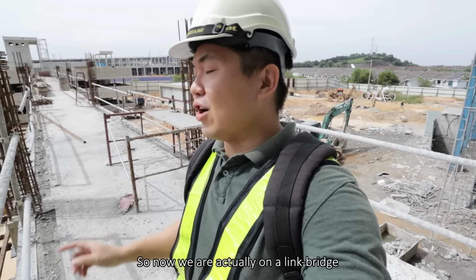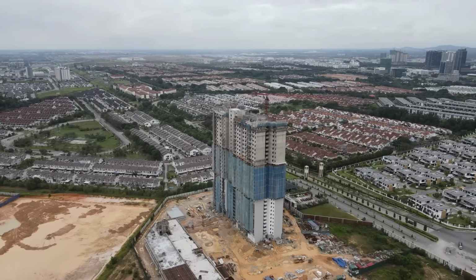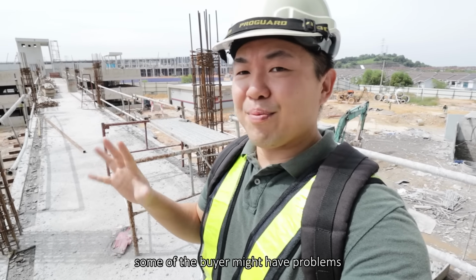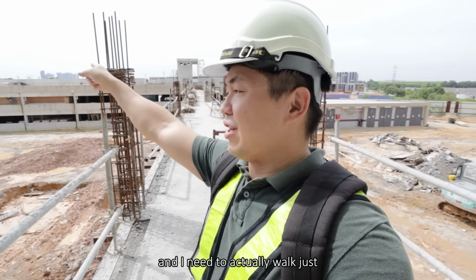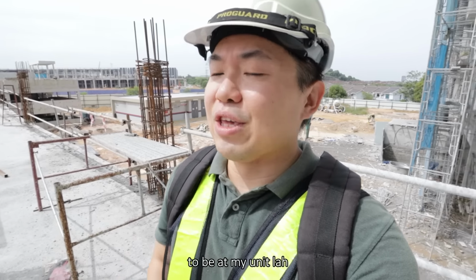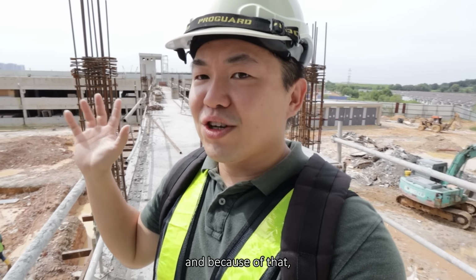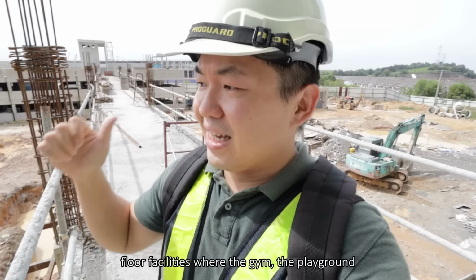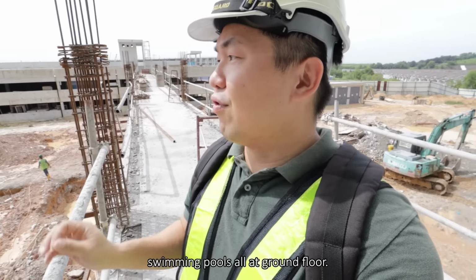So now we are actually on the link bridge between the car park and the tower, right? This is something that some buyers might have problems with, because after I park my car at the far end, I need to actually walk just to get to my unit. But that's due to the design, and because of that, it frees up a lot of ground floor space, so you can have a lot of ground floor facilities: the gym, the playground, the swimming pools, all at ground floor.